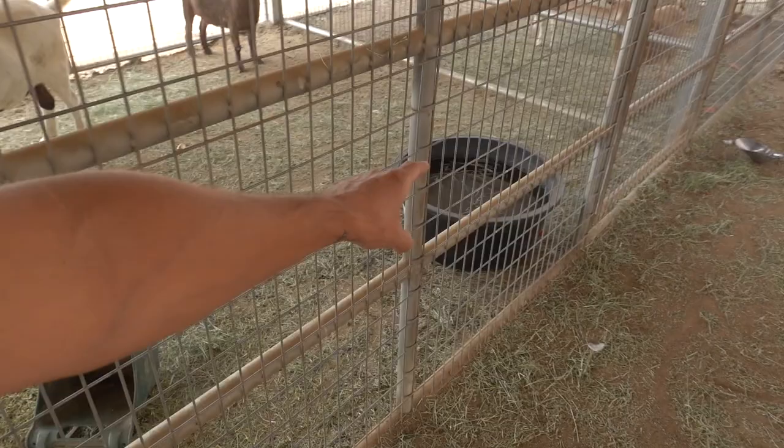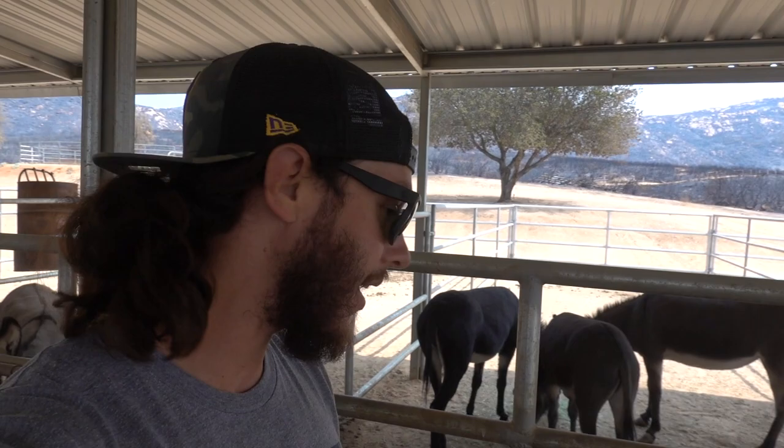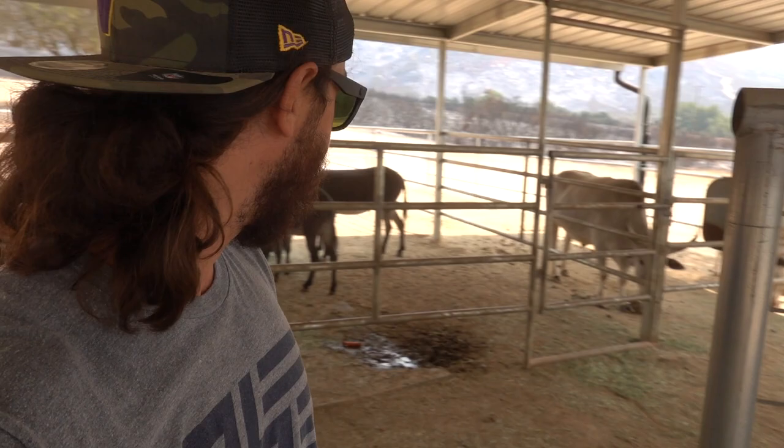I mean, that one's not that big, but if you look at this size of trough, these guys always drink with their mouths full. So you get a bunch of hay and stuff in there and the water can get nasty really quick. And they don't like dirty water. So I think having auto waterers everywhere, assuming they learn to use them and they're happy with them, will eliminate wasting a lot of water.